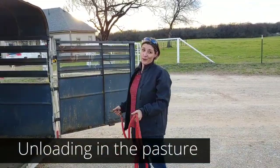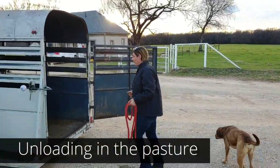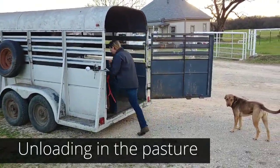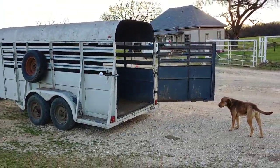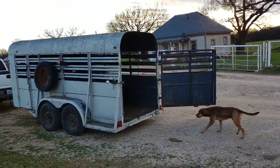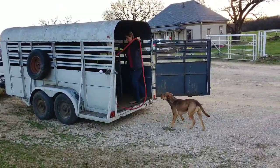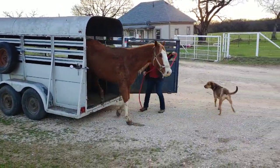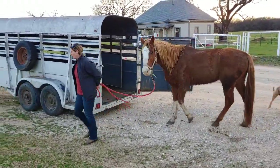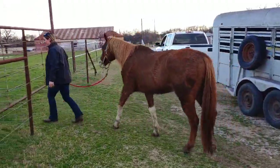Okay, so after 2.5 hours, we finally got Chester loaded. And now we are going to put him in his new pasture. Unloading him was pretty damn easy.